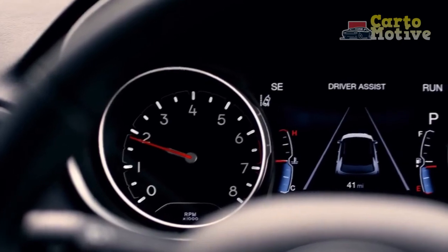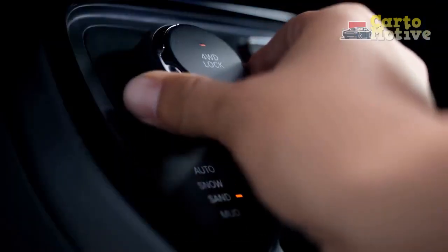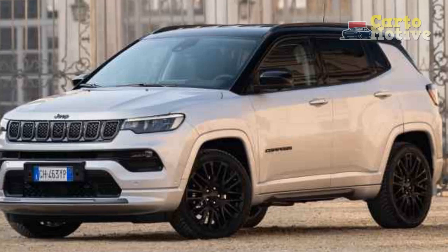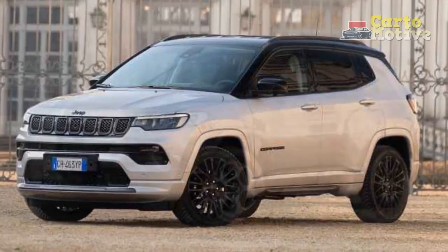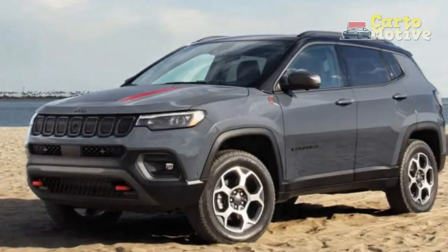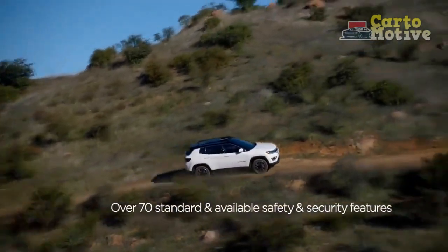The new unit is a 2.0-liter turbocharged four-cylinder producing 200 horsepower, up from the old 2.4-liter Tigershark's 177 horsepower, with 221 lb-ft of torque, up from 172 lb-ft. Power is sent into a new 8-speed automatic transmission before being distributed to all four wheels. This gives the 2023 Jeep Compass the performance boost it's needed all along.